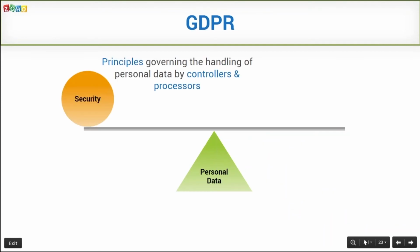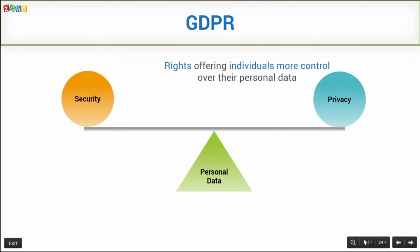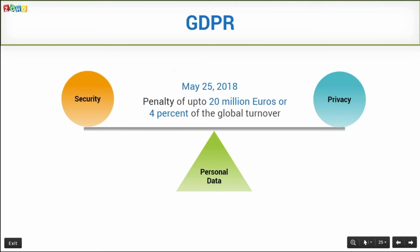With personal data, GDPR mandates two things. First, it mandates data security by framing principles which govern the handling of personal data by controllers and processors. Apart from just security, GDPR also mandates data privacy by charting down rights that offer individuals more control over their personal data. And now, to ensure that both principles and rights are upheld, starting May 25, 2018, stringent non-compliance penalties of up to 20 million euros or 4% of the global turnover, whichever is higher, can be levied upon organizations. So this was essentially GDPR in a nutshell.